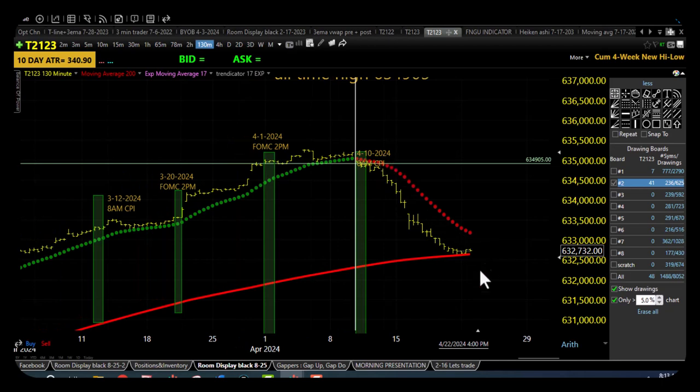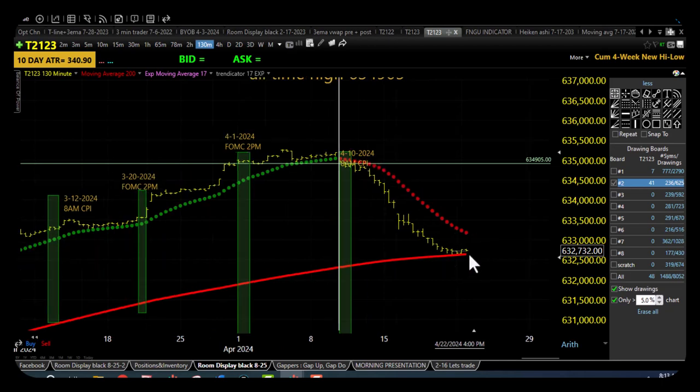All right, right now, having a pullback. Hit that rising 200 SMA. I'd like to see a bounce, at least probably back to the midpoint. All right, I'd like to see it at least. That's not what I want.